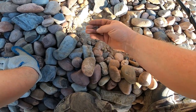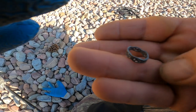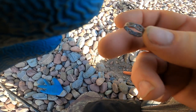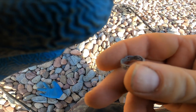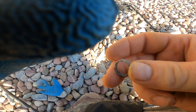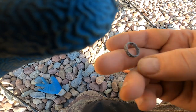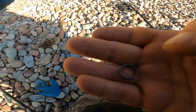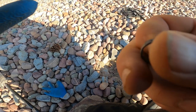All right, it just got me a ring. Came up as a 6. But it's very light. I'm thinking this one's junk. But hey, more jewelry. We'll stick with this a little while longer.